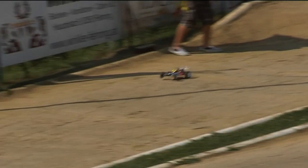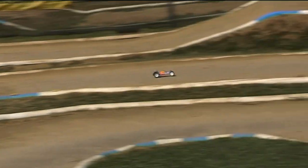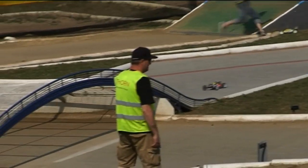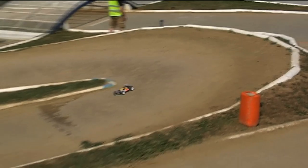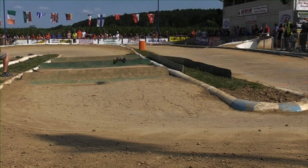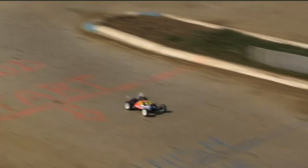Great control of the buggy in flight there, just feathering the throttle to get the attitude of the vehicle through the air correctly. And just look how quick he's covering the ground here. This is impressive for a two-wheel drive machine. And he's not sliding that buggy around. He's keeping it pointing in the right direction, not taking any chances over the whoops.